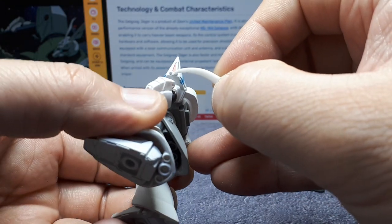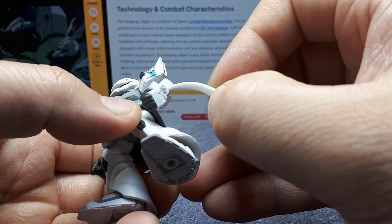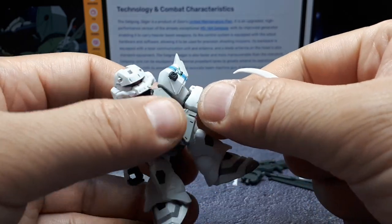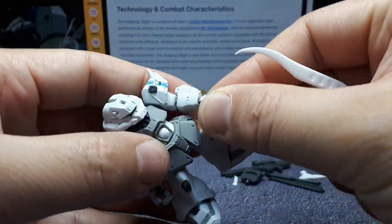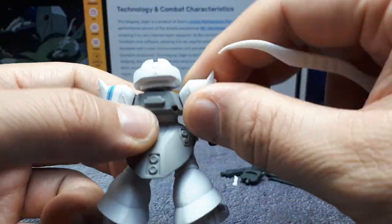This looks like it's orange, this little thing here. Maybe a thruster, maybe that's a gun or a thruster there. And this is a closed fist. It's a separate piece, so you can move it. This one has the groove for the weapon.